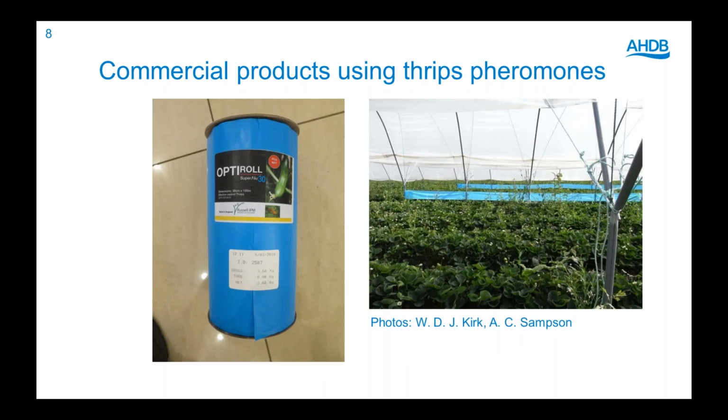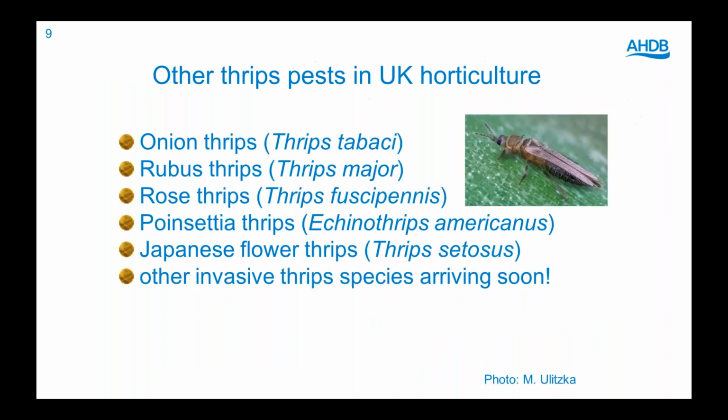Another product that's produced is a roller trap with pheromone, Western flower thrips pheromone impregnated into the glue of the trap. So these can be unrolled and can increase the trap catch. So products available, we know what the Western flower thrips pheromone is, but it was very difficult to identify.